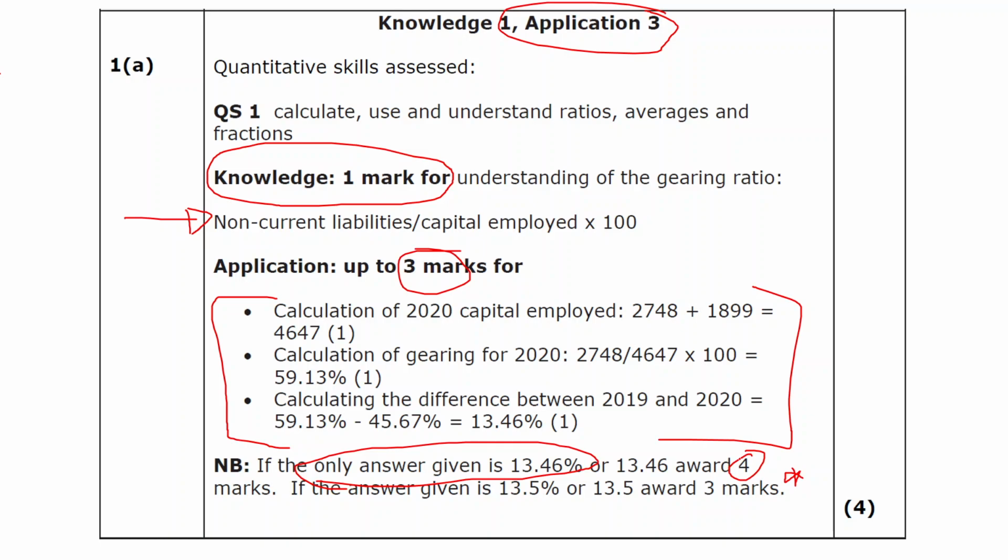Now, if you've just written the answer and you've not shown your workings, the examiner can't give you any marks unless you've shown your workings, right? Even if the examiner knows what you've done, even if the examiner can see that you've just pressed the wrong button on your calculator, if you have the wrong answer and no workings, 0 marks. Whereas you can insure yourself against that by getting at least 3 marks, even if you haven't got the correct answer, if you have shown your workings and the correct strategy to get to a correct answer.